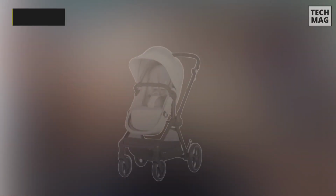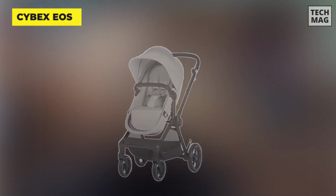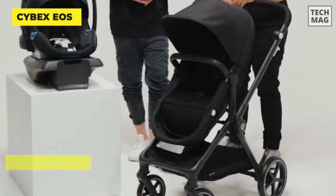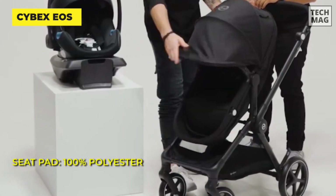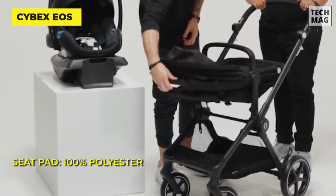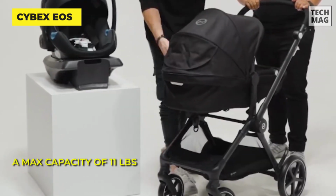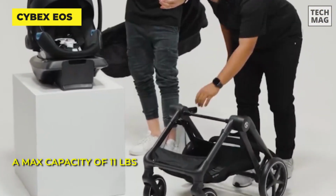Next, are you on the hunt for a stroller that combines style, safety, and versatility? Look no further than the Cybex EOS 5-in-1 travel system stroller, paired with the lightweight Aton G infant car seat. This dynamic duo is designed to adapt seamlessly to your growing family's needs. Let's explore what makes this travel system a standout choice for 2024.